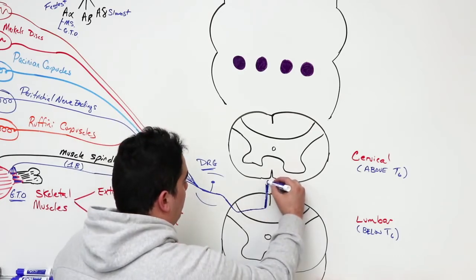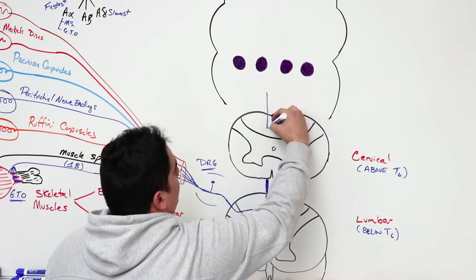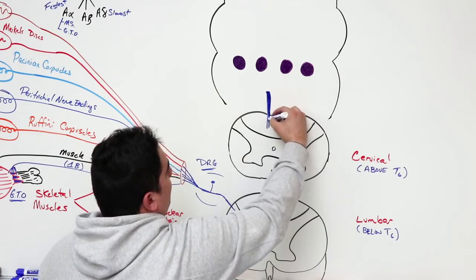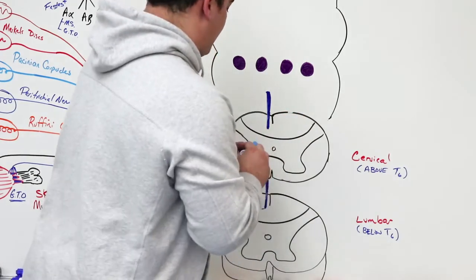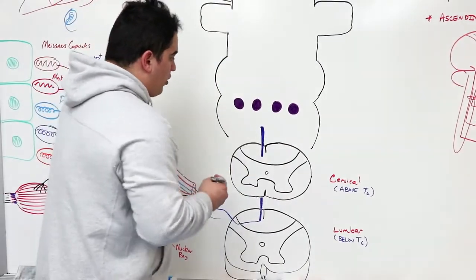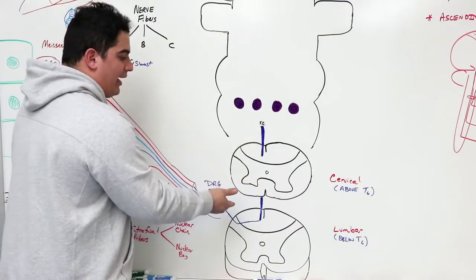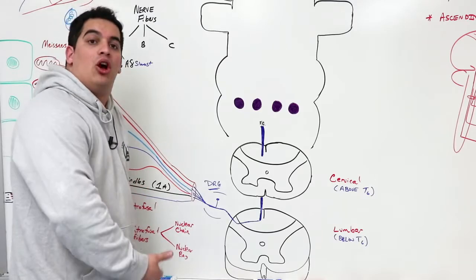We'll talk about this more. We're just going to bring this guy up for right now, though. So we're going to bring him up, and here he is coming up this way. So here's my fasciculus gracilis. The fasciculus gracilis is picking up information from below T6. So it's picking up from the limbs, the legs, the lower body trunk, okay? So what is this structure right here called? This one is called the fasciculus gracilis. And again, the fasciculus gracilis is taking information from the lower limbs and the lower body trunk, or specifically, from below T6.